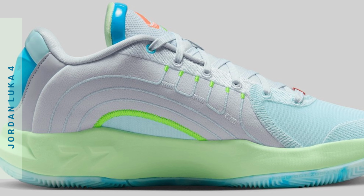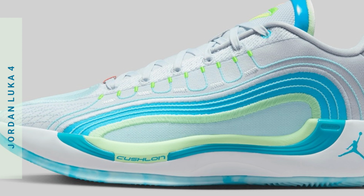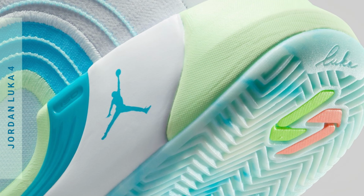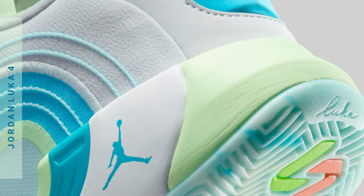The side panel's sleek designs are designed to be more than simply basketball shoes, they are a nautical device that directs the player's senses and intuition. They also symbolize Luka's on-court motions and his unpredictable yet always confident performance.